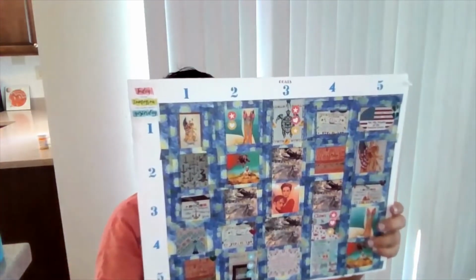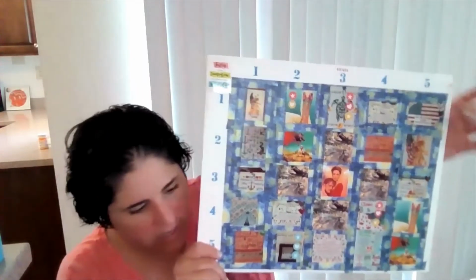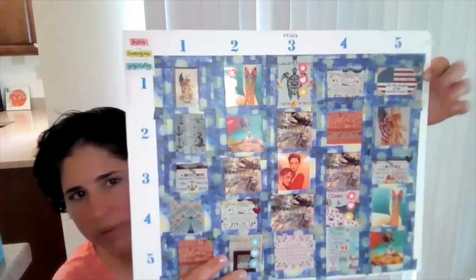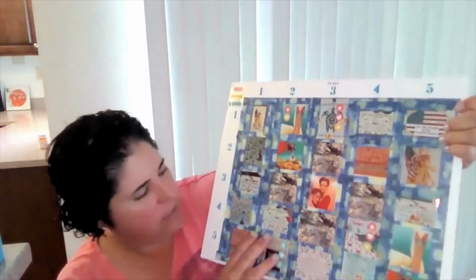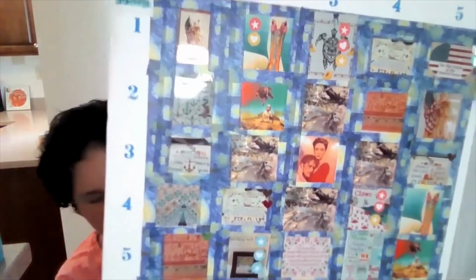So in February, the numbers called were 5, and let me get my notes, I believe it was 5 and 17. So for me, 5 was We the People. That is my original design. And number 17 was also my original design, my nautical sampler. I know this is a little bit hard to see, so I will show you both up close. And my goal for WIPGO is 1,000 stitches when it is called, or if the project can be completed under 1,000 stitches, then the goal is to complete the project.